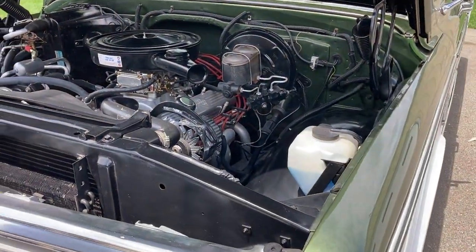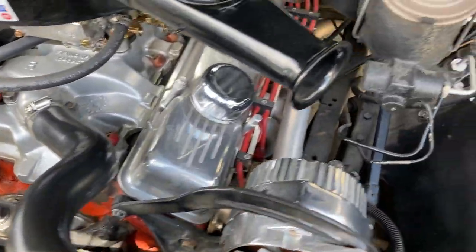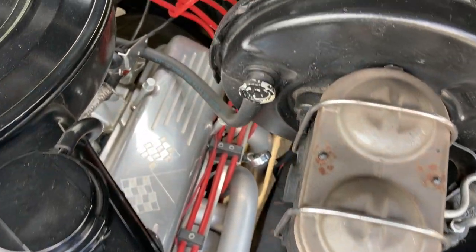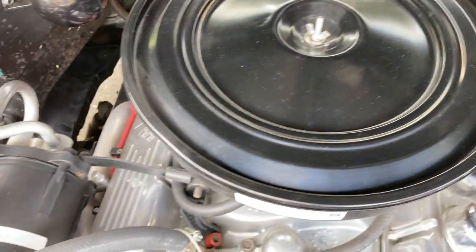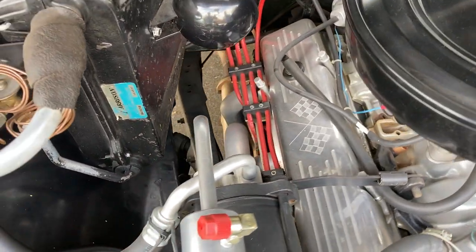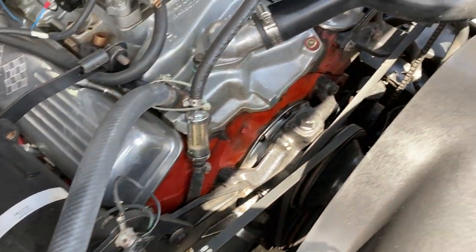Oh, you bastard. This is amazing. 350. Oh. Got the headers on her. Some cam work. Did you do this? No. It came like this. Yeah. Unfortunately, I didn't get to work on this one. So again, you bought the Eagles 8-track and they threw in the rest of this to go with it.